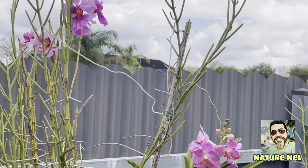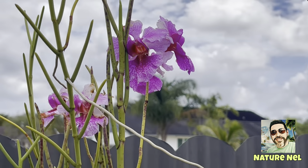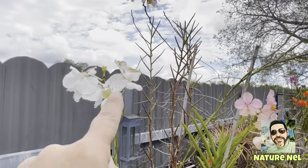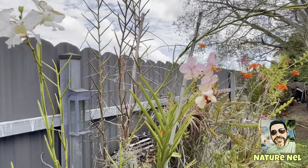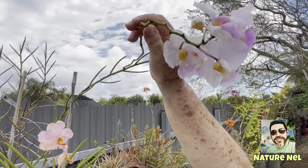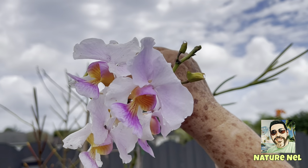Y estos son Miss Joaquín, ¿no? Son las Miss Joaquín. Oh, her Miss Joaquín. Lo que pasa es que ha llovido mucho. Sí, when it rains, they get spotty like this, see? This is what the rain does. Un par de agua aquí tremendo. Mira esta que es hermosa. Qué linda. Oh, wow, that's gorgeous. Tiene los colores del Caisis. Sí.